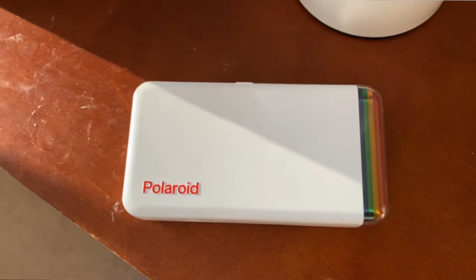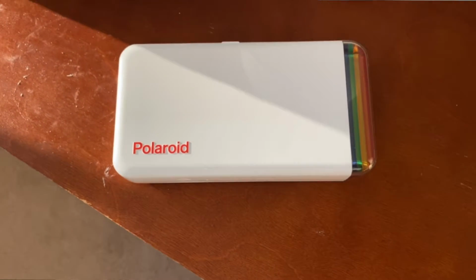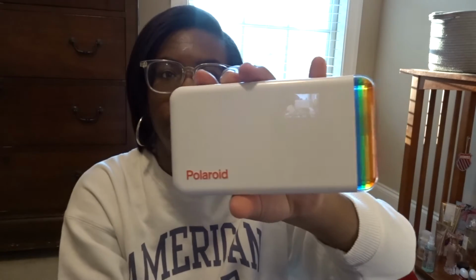I got a Polaroid printer. I am so happy about this and excited to use it. Basically it's a Polaroid printer that you can hook up to your phone via Bluetooth, and you have to download the app, of course. But it prints pictures from your phone, in the style of a Polaroid, because I do have a Polaroid camera. The pictures come out like this. This is the first one, which is my birthday picture.